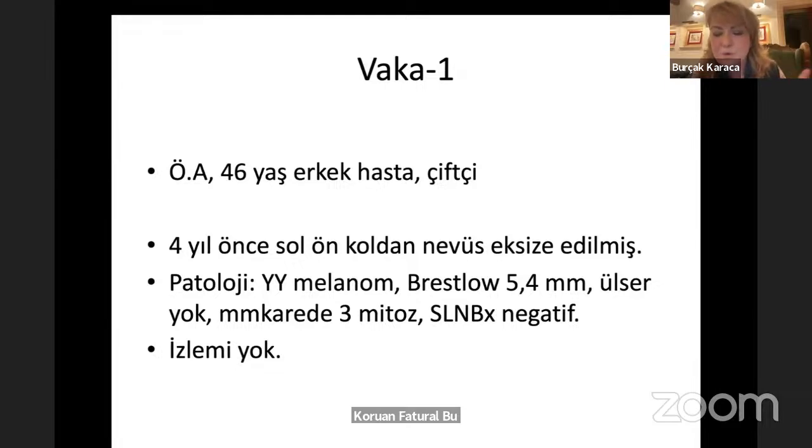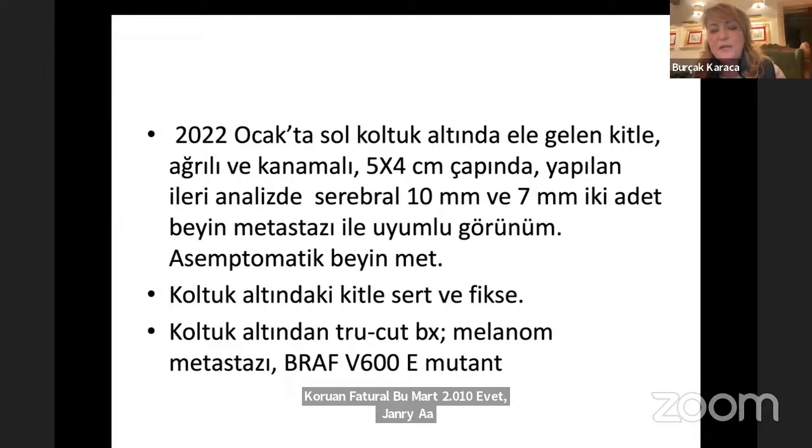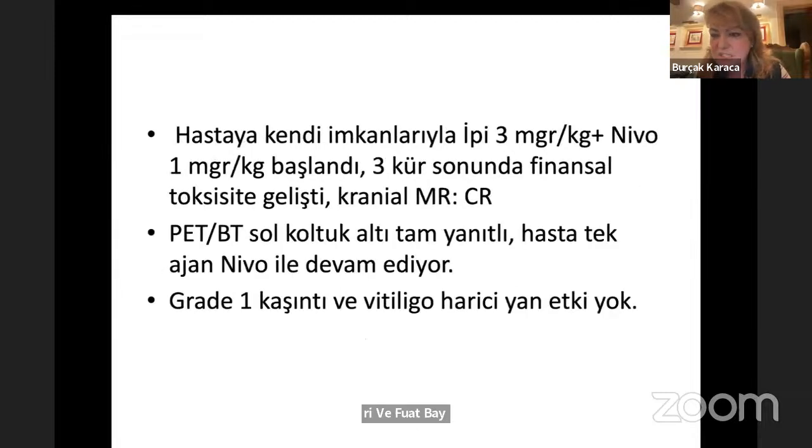Actually, no sentinel lymph node invasion was there, and he was on follow-up, and 3 years later, he developed metastases in a left axillary lymph node and 2 mets in the brain, one 10 millimeter, one 7 millimeter, and the patient was asymptomatic. The mass in the left axilla was very hard and very fixated. We did a TrueCut biopsy and it showed melanoma metastasis with BRAF V600E mutation.